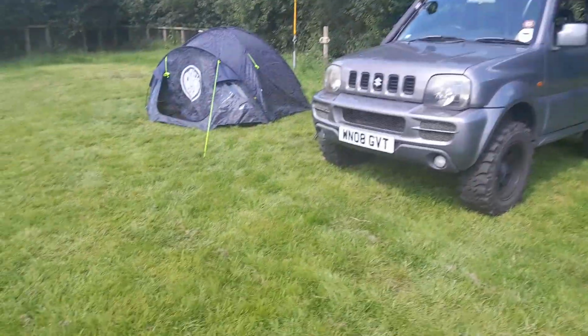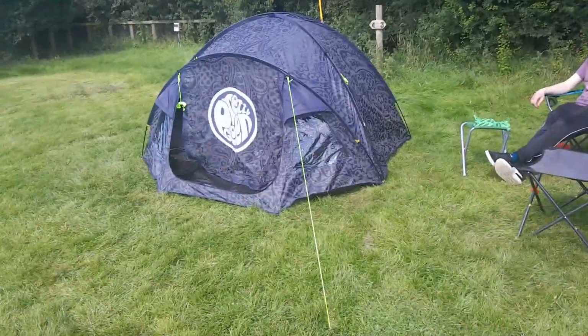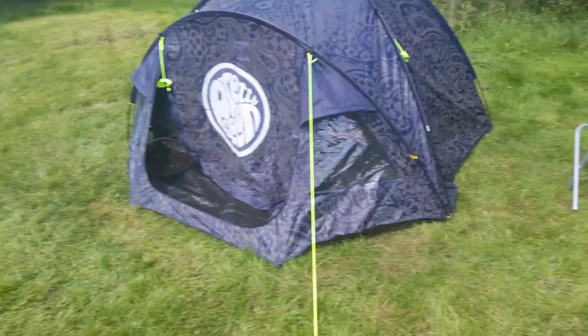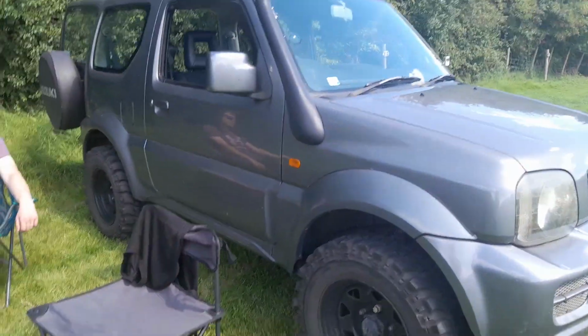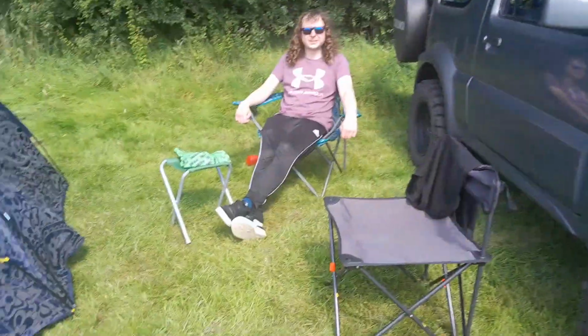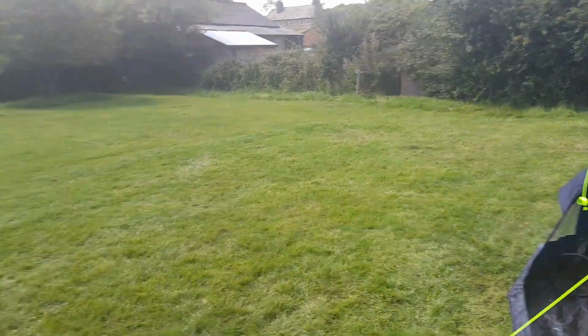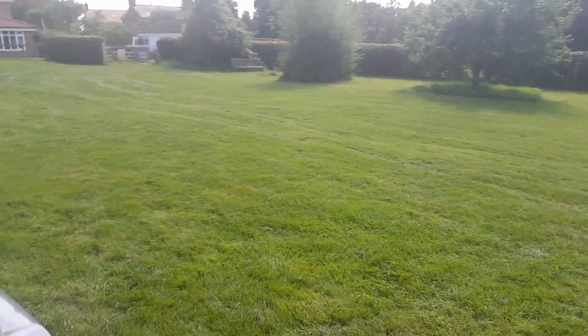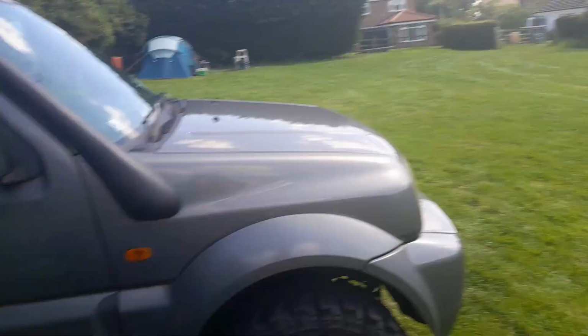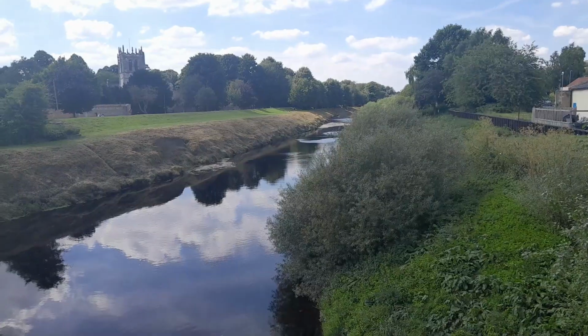Just set up, fresh. There's the site. Matt's sleeping in his tent. Yep, brand new tent. Hopefully it's waterproof. I'm in the truck. Yeah, nice day. Bloody warm. Quiet site. Champs Field in Colton, near Tadcaster. Yorkshire. See what we're in for.